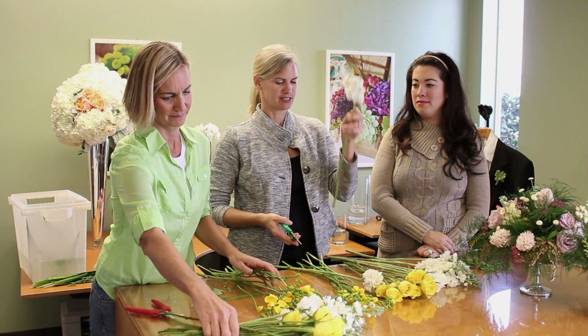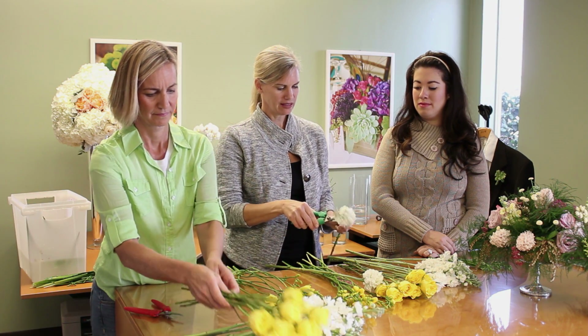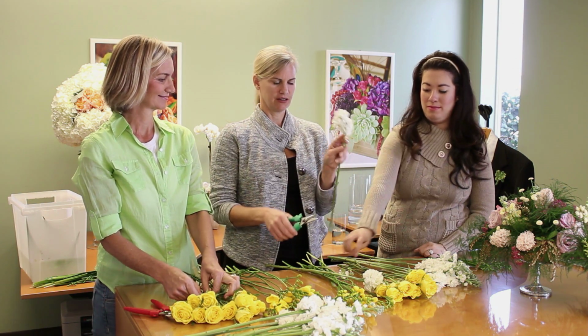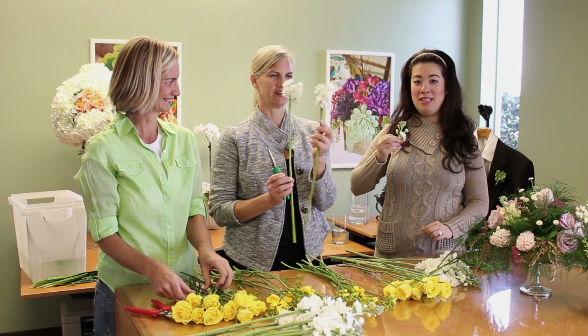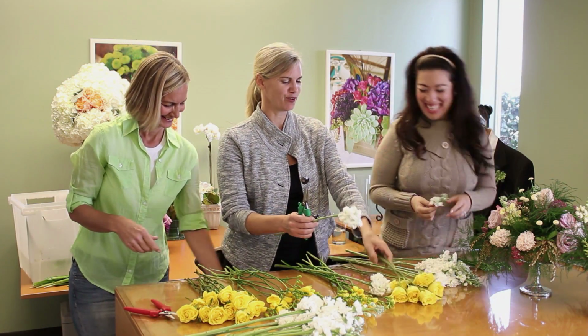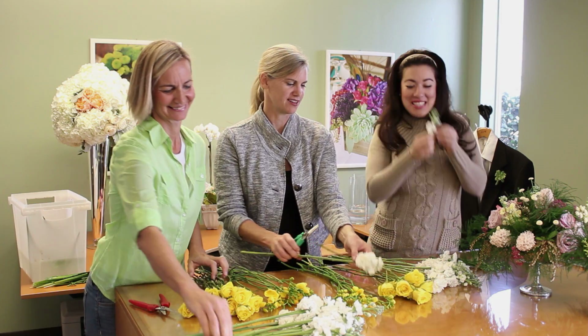But then in a few days, this is actually going to get a little taller. So if you're trying to make a really compact arrangement, you have to know that this part's going to keep growing and it's going to get taller. So something to think about. So I like to pull that part off, and I make a little fluffy top. So it turns into a little bud vase or a little cocktail vase.